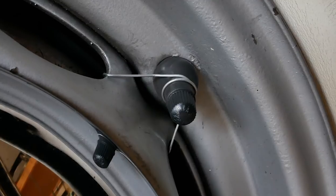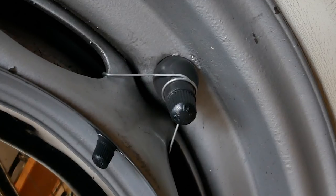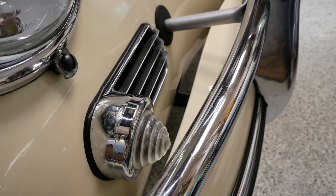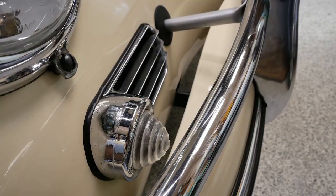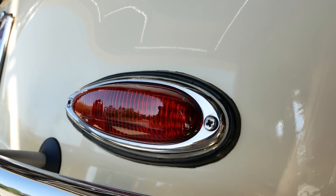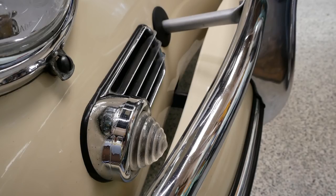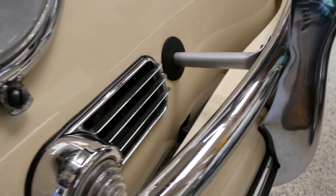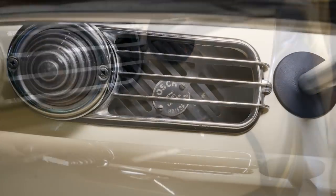Now these little guys are fun, a neat little piece of history. They're little springs to keep the valve stem straight when the wheels are spinning at full speed. I just think these little beehive lights are just adorable. On the T2 cars, they switched the beehive taillights over to the teardrop taillights, but they still kept these cute little beehives for the turn signals. And behind this grill is the horn. So there's one on each side.